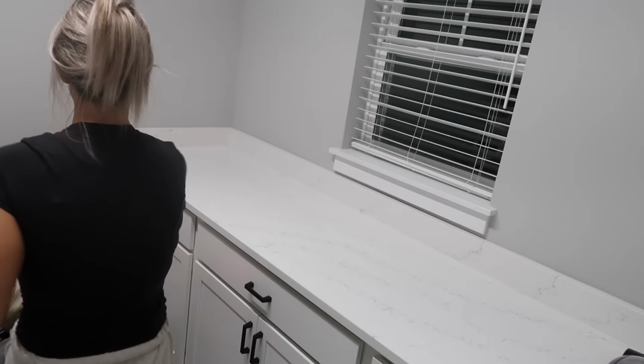It is the end of the night. It is the end of the week for me. There's 2 loads that need to be folded and I just want to get it done so I can enjoy my weekend. So let's do this together.